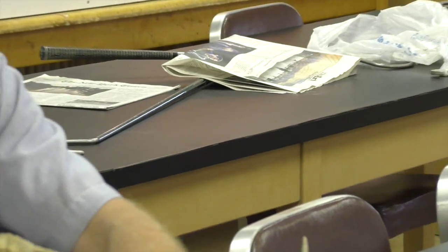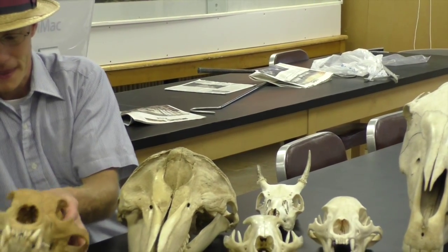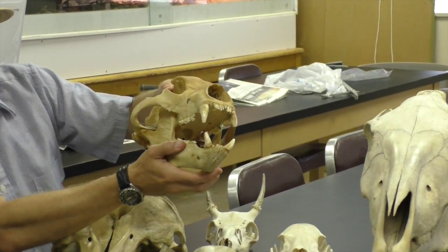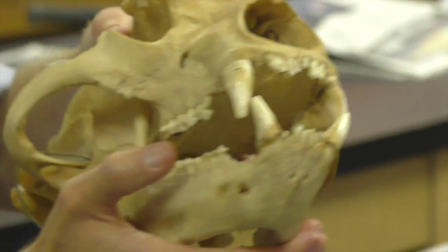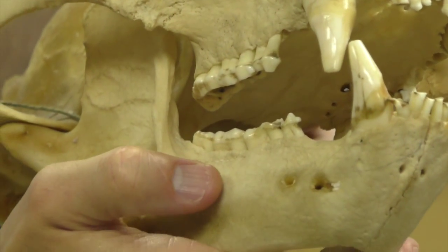And then the last one, the omnivore, we have this bear skull, my favorite. The omnivore has both kinds of teeth because they can eat both plants and animals. In the front are the large canines used for grabbing and tearing, and then in the back are the flat molars that allow them to grind up their food.